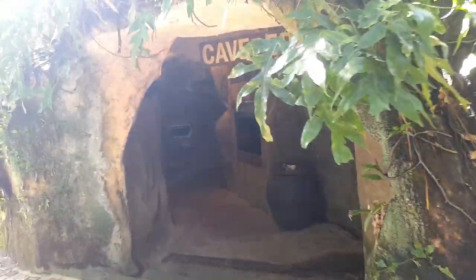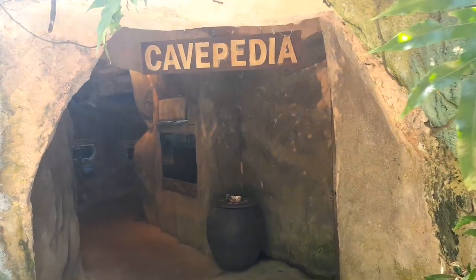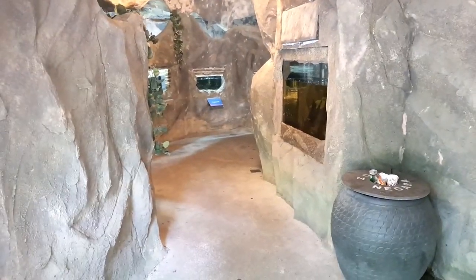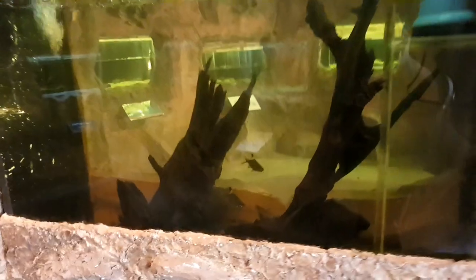It is an honor for Zoo Negara to announce to everyone that the Children's World upgraded one of its corners, known as the cave, to attract the curious mind of both adults and the young ones.